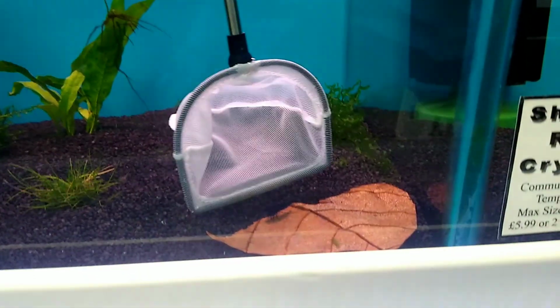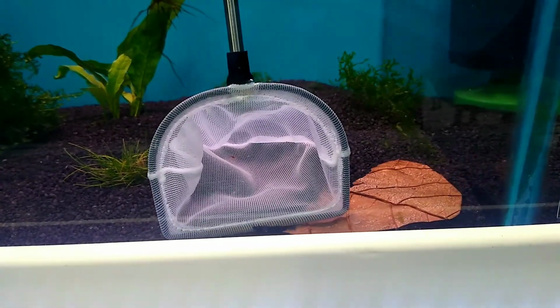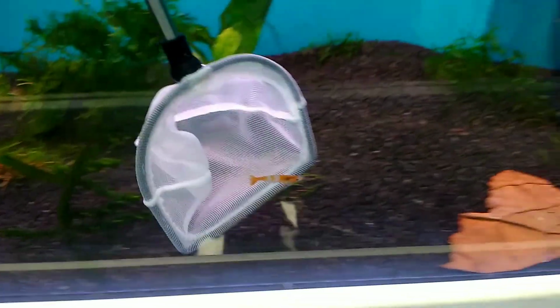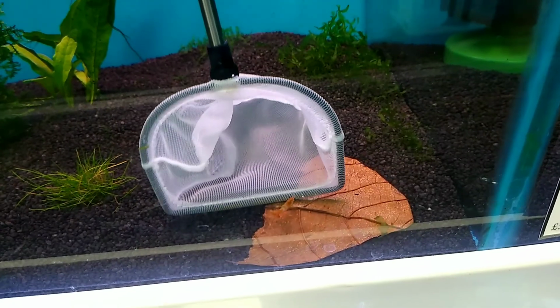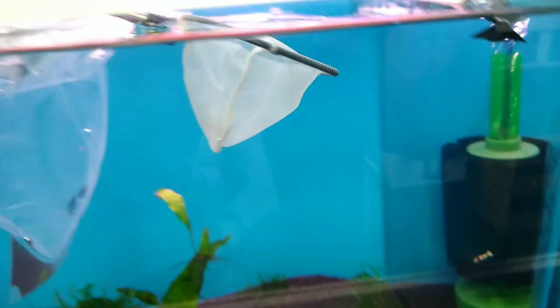There's one. I'll be putting something in the bag as well once I've caught them up. Oh, there's a baby one. We need to get you where we can see you. There we go, there's two. Oh, he's jumping out. We got him. Come on, Mr. Orange Reel. He's in the net. There we go, so that's everybody I could find so far.